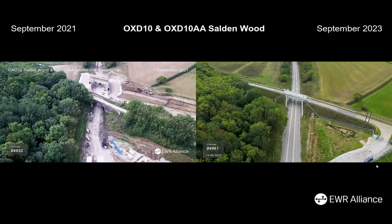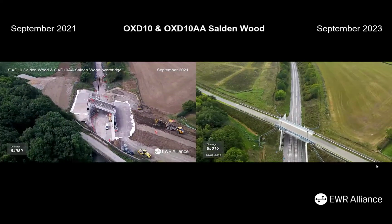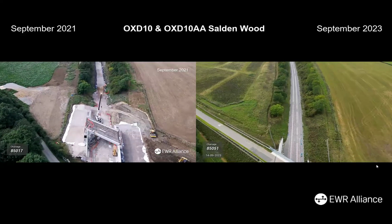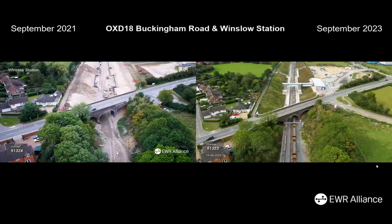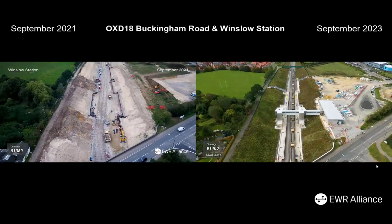This is one of the new overbridges. So we had to remove the bridge you can see at the bottom and construct a new overbridge. This is one of the packages of work I was heavily involved with, the construction of that embankment. This is Winslow Station, so the other new station along the route.